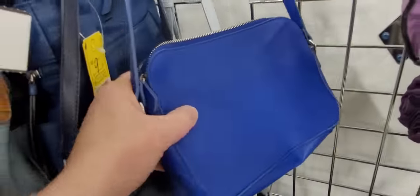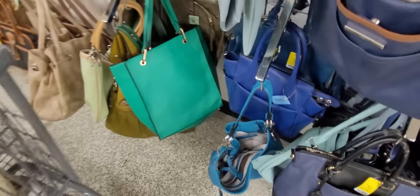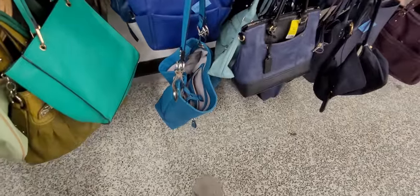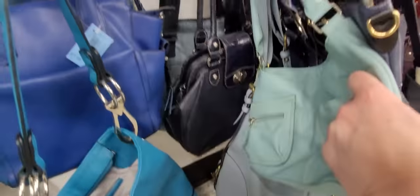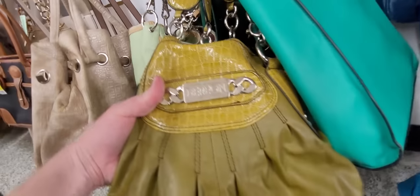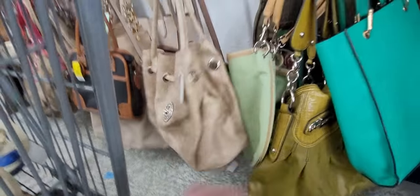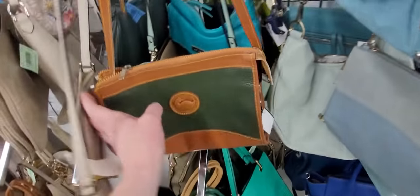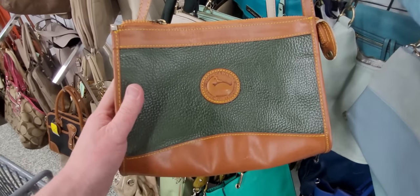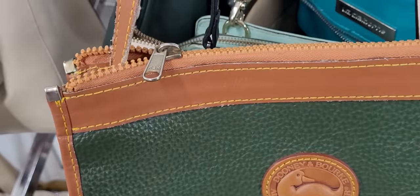Is this one? Oh, I thought it was suede. It is kind of suede on the front. Okay. Darion. Nice to meet you. Never heard of you before. I love that snake purse. Look at this vintage Dooney. Hunter green. Some beautiful brown.